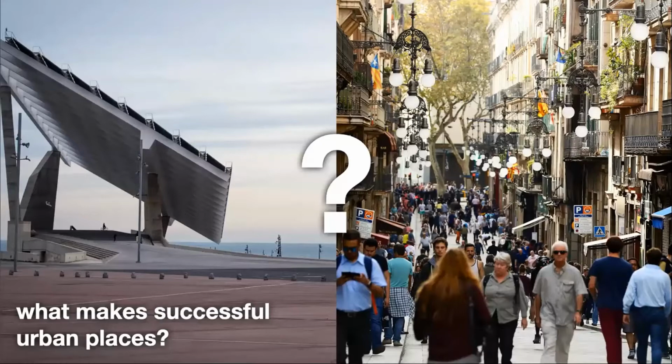because these two images are from Barcelona, almost the same hour of the day, only about 300 or 400 meters apart. One was built by one of the greatest architects of the 20th century, with millions of euros invested in it, completely empty. And the other one, I don't know when was the last time somebody cleaned the street, but completely packed and very much used. And something happens that brings people here instead of bringing them to the other one.